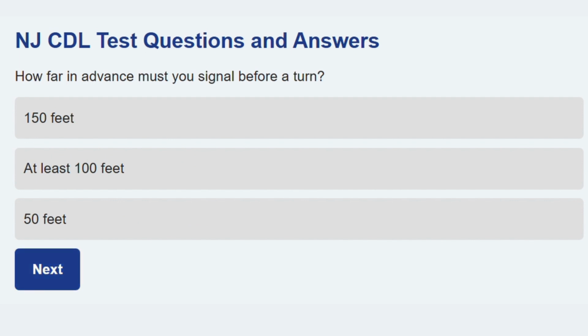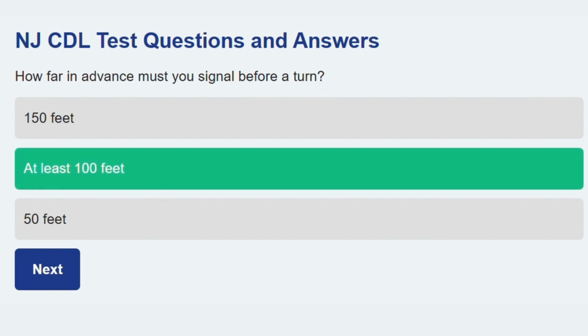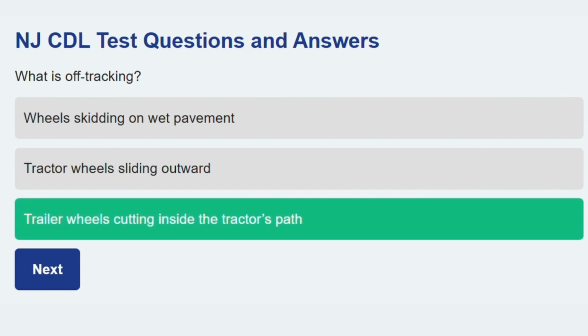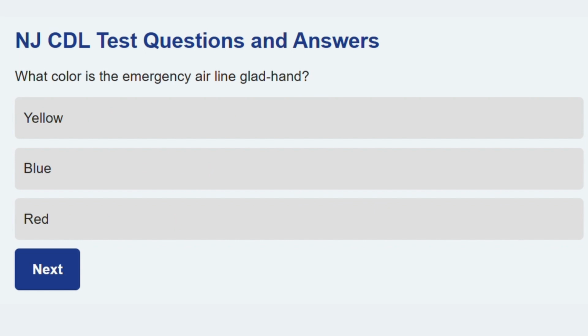Proceeding. How far in advance must you signal before a turn? At least 100 feet. Early signaling alerts other drivers to your intentions. What is off-tracking? Trailer wheels cutting inside the tractor's path. On tight turns, the trailer's path deviates inward.